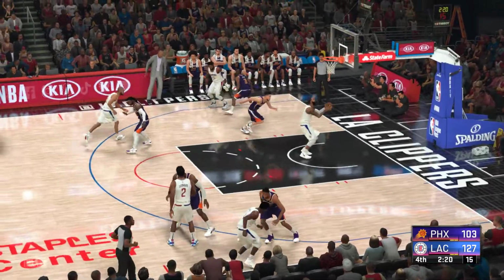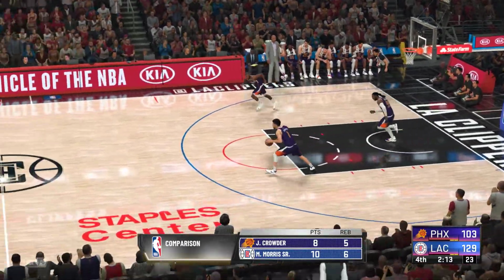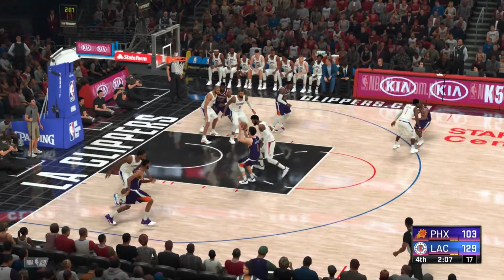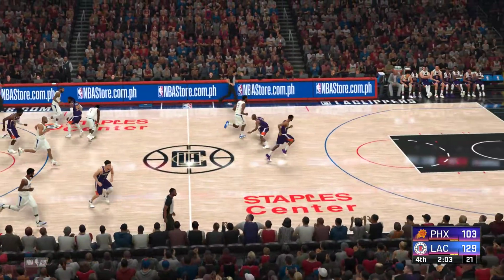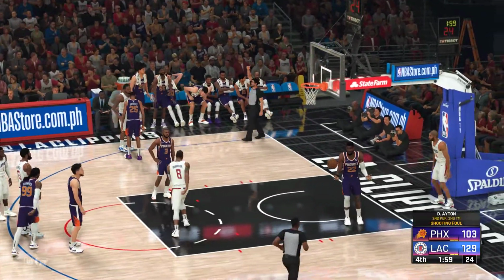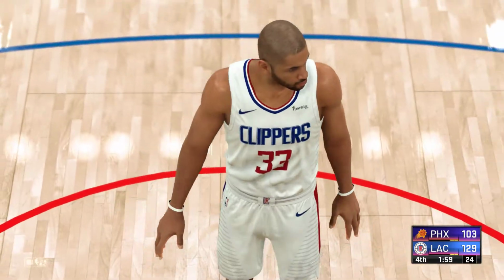Jackson dishes to Leonard. Morris. And Morris throws it down. Kawhi has all the physical gifts, and the one thing I love, he really can pass. Ayton trying to break free. And it's sent back by George. Jackson with it. Now guarded by Crowder. And he gets the whistle. 2 free throws coming up. That one on Ayton. Oh, the officials are all over that one.